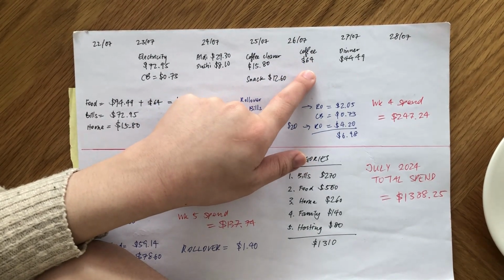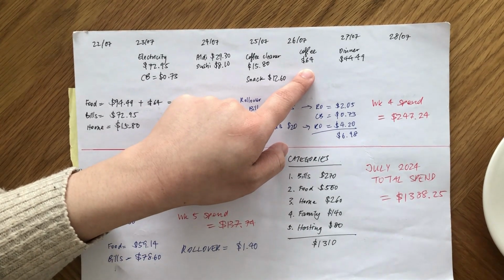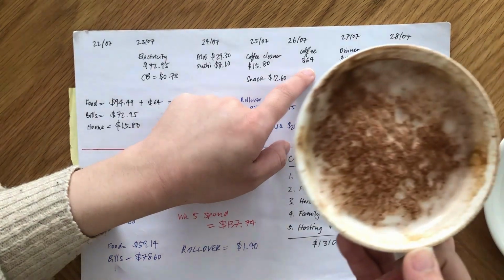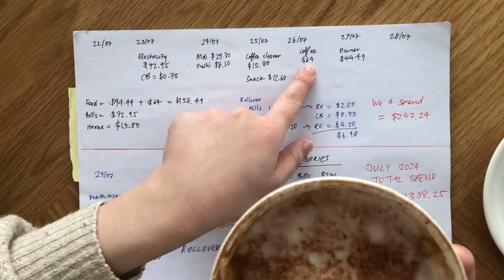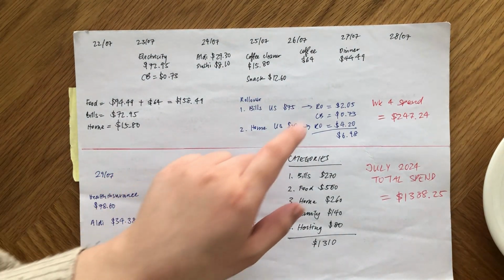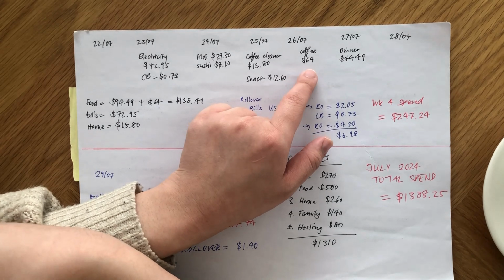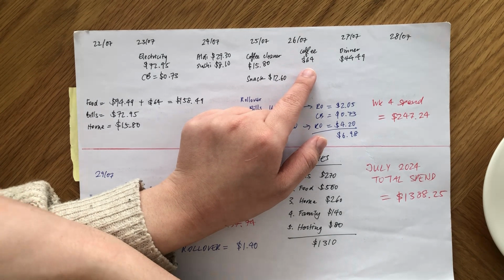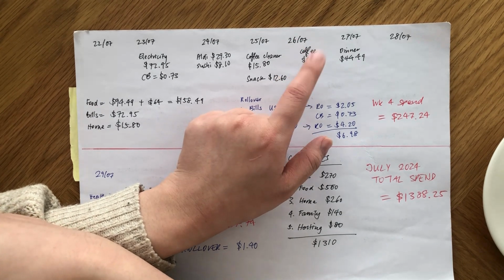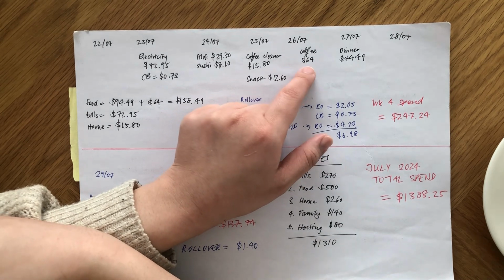Coffee, my coffee beans, I spent $64. They're going up in price. I do buy fresh coffee beans from a Sydney roaster, so it is what it is. I know some people are like, oh, just get Aldi beans or something. I have tried Aldi beans and they're not nice. Sorry, they're just not nice. I like a wanky coffee, so $64 for the month.